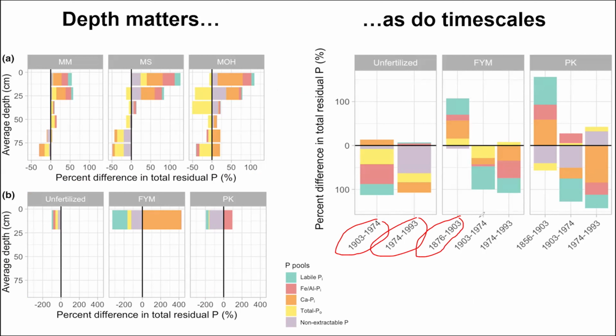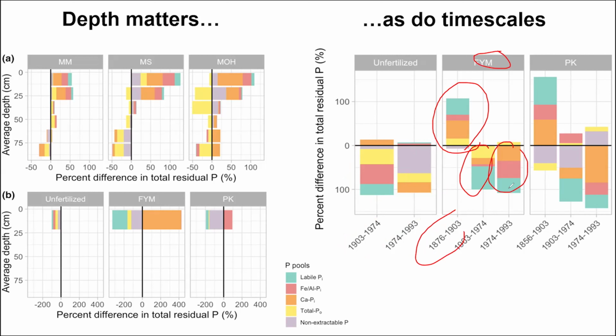The point here is that depending on how you group these treatments, when you look at them over time, we see different changes in the P fractions as the phosphorus accumulates. For example, there's initially a net positive balance, meaning we have residual phosphorus in the first phase of this treatment. Then in the next 2 phases, we have a large decrease, a net negative balance, hence the negative percent. The point here is that the time scale matters, and that goes back to the opening argument that any mass balance is going to be a time function.